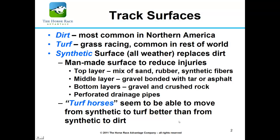When looking at track surfaces, the most common tracks in North America are dirt and turf, and this is based upon the geographical location of the particular track. Dirt is most common in North America, followed by turf, or grass racing, which is common in most of the world.